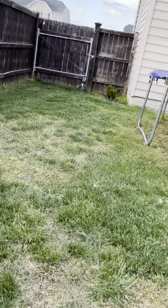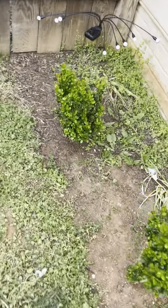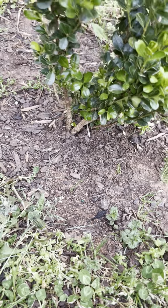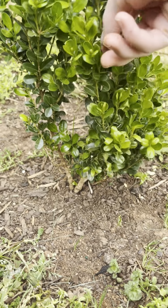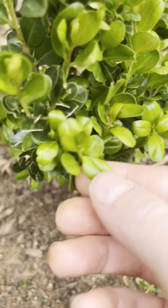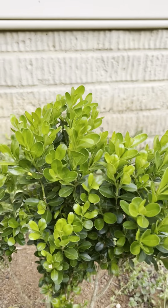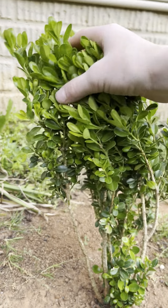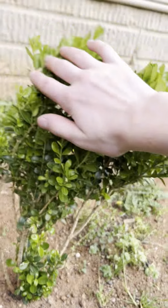Over here, both boxwoods are doing well. And the daffodils, I also need to get cut back for the year. They're done. But oh my gosh, this thing is much bigger. Look at that. Oh, that looks so good. Look at all that new growth. This is a Sprinter boxwood right here, and this one's also a Sprinter boxwood. Look at all that new growth. So much taller.